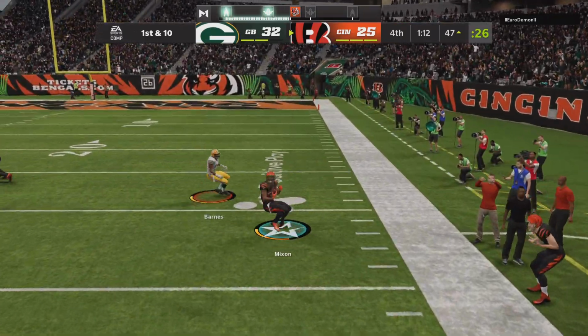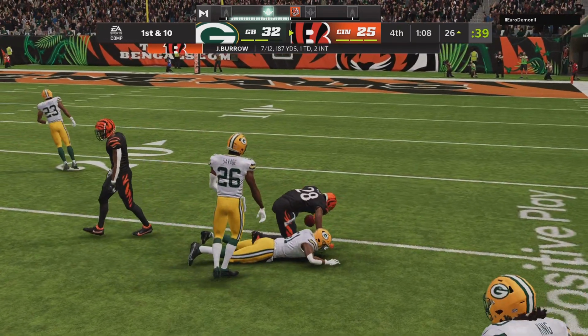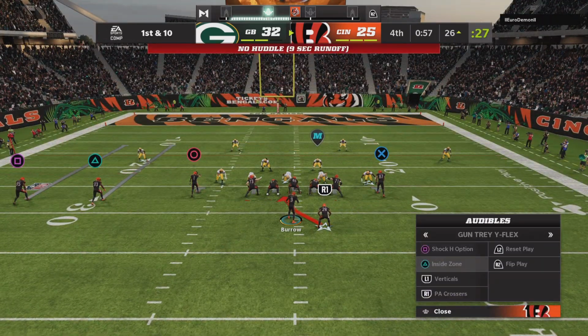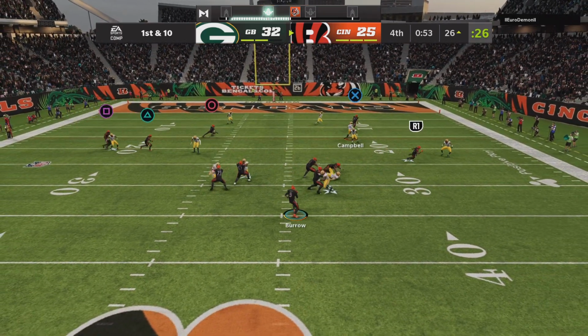Dumps it off to Mixon. Oh, a nice spin. And he'll go down, but not before getting this inside the 30. 22 yards on the catch and run, a first down. Now Burrow.